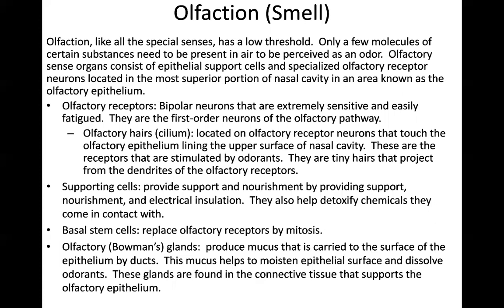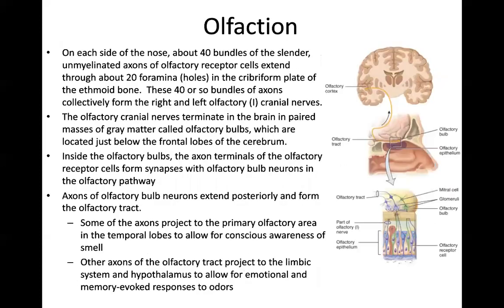Now, on each side of our nose, there are about 40 bundles of the slender unmyelinated axons of olfactory receptor cells extending through olfactory foramen, which are tiny little holes at the top of our nasal cavity within what's called the cribriform plate, which is from the ethmoid bone.